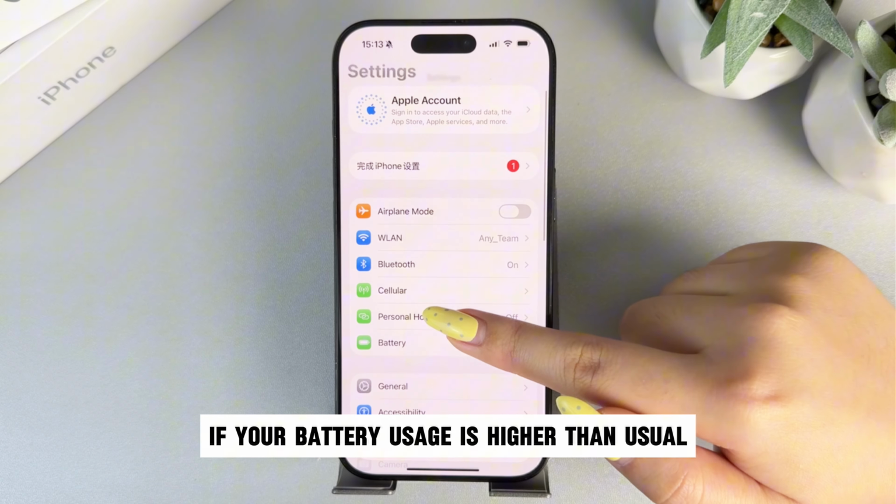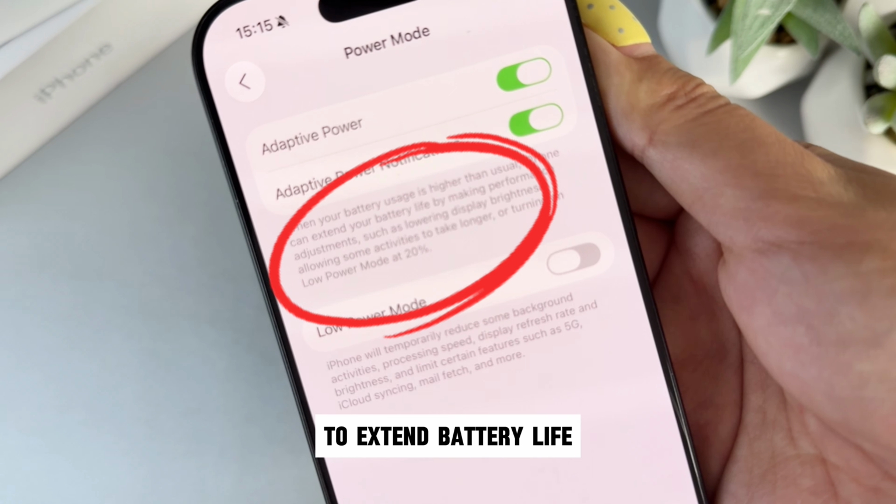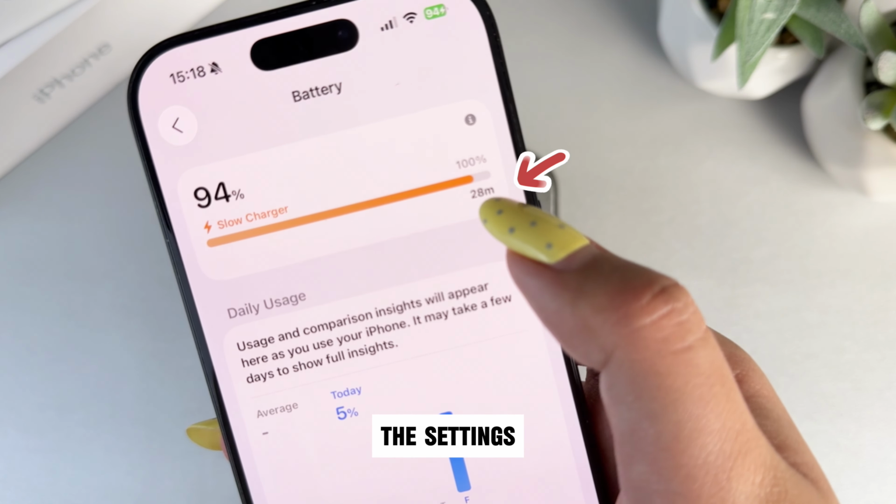If your battery usage is higher than usual on a given day, your iPhone will intelligently adjust performance to extend battery life. While charging, you can see the time required to fully charge in the settings.